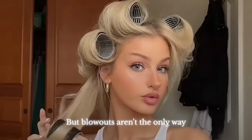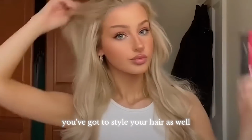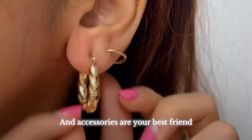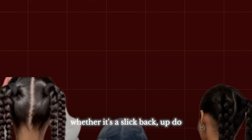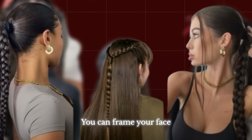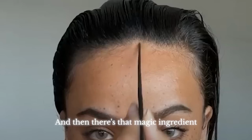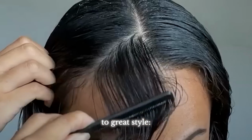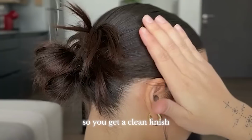But blowouts aren't the only way to completely level up, because just like your clothes, you've got to style your hair as well, and accessories are your best friend. Styling your hair is the easiest way to elevate your look, whether it's a slick back, updo, or half up, half down. You can frame your face and tidy up your look with no stress or cash. And then there's that magic ingredient to great style: hair gel. Gel helps you slick everything down so you get a clean finish.